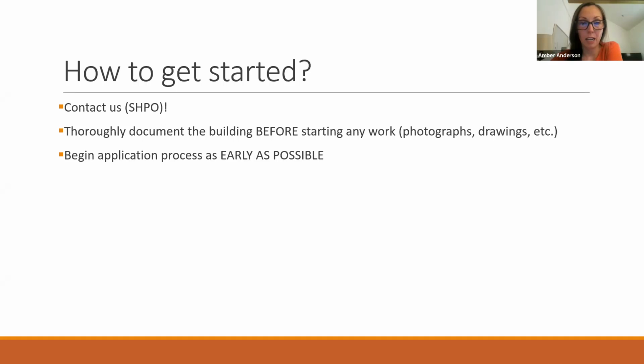And I have screenshots of the two different applications on the next couple of slides, but the process that you follow is different between state and federal. So it's really just important to talk to us early and often.